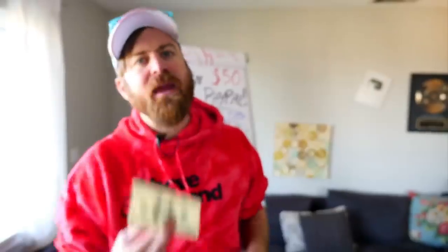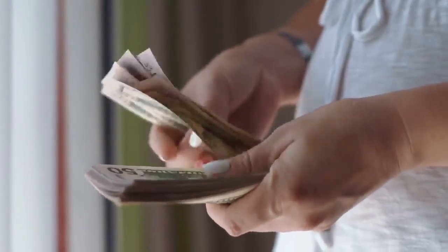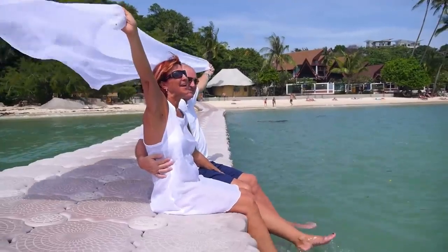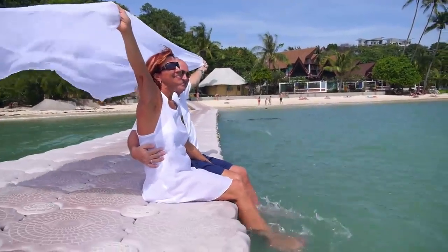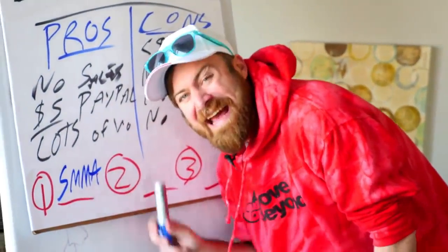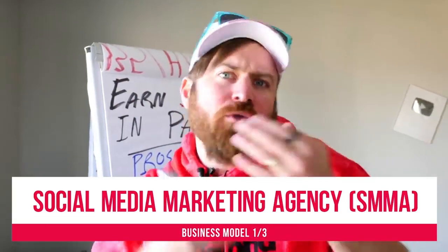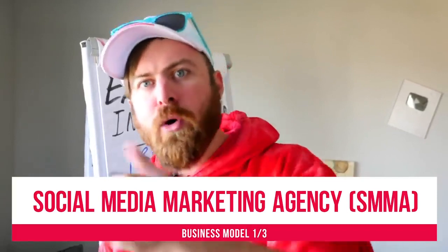In order to make the big money, the sort of money that will make your family proud, that will allow you to save up for retirement, to buy a car, to buy a house, you're going to need to do one of these business models on the internet. The first, I abbreviate SMMA. That stands for Social Media Marketing Agency, or really could be anything that you're doing marketing-wise.